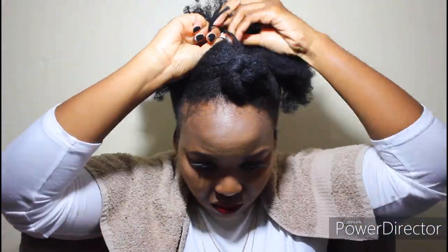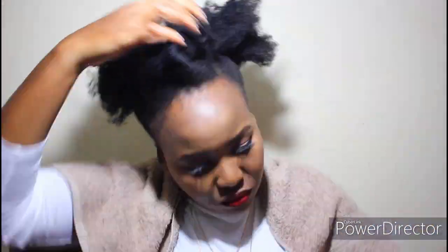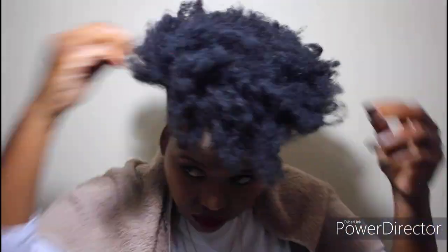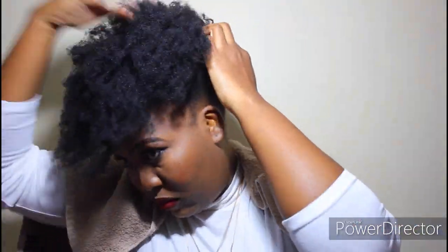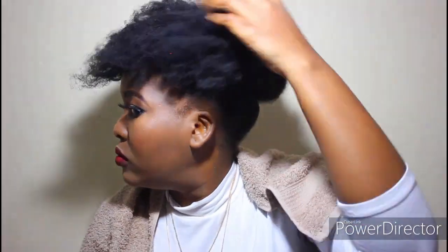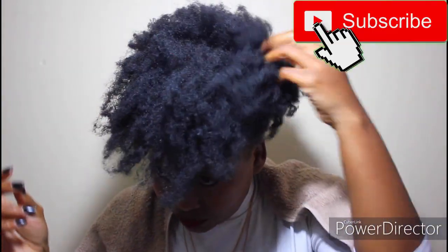So I'm using a stocking here. And guys, please try and make your stocking string as thick as possible. That way it does not break your hair. Mine was actually too thin, but anyway, it serves the purpose today. And I'm not going to lose the rest of my hair just because I used the string today. So I continue manipulating the hair with my fingers.